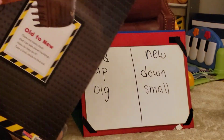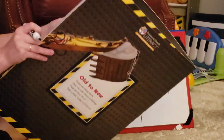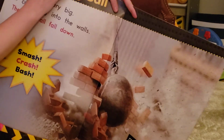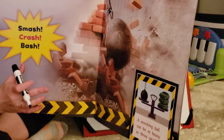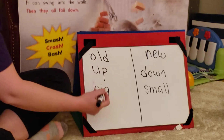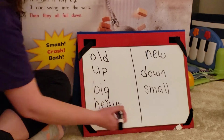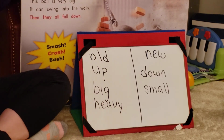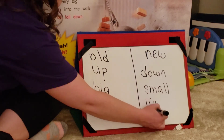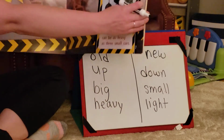My next word is on page 7. Oh, word is down here. Heavy. That wrecking ball is so heavy. A wrecking ball is heavy and a feather is light, right? It doesn't weigh very much at all. Awesome. And our last one is on page 9.